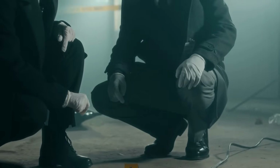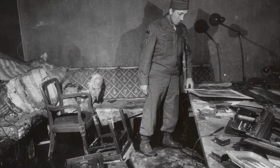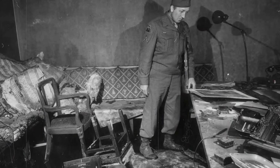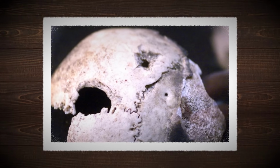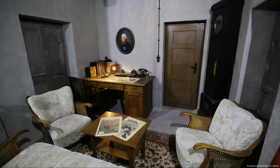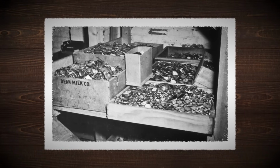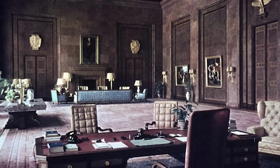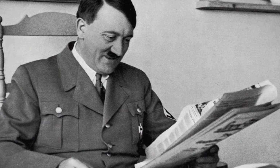Perhaps most significantly, Soviet forensic teams collected biological evidence, including blood samples from the sofa where Hitler died, fragments of skull and teeth found in the garden where his body was burned, and medical supplies from his personal quarters. These materials would prove crucial in later identification efforts, though some samples were kept in classified Soviet archives for decades, fueling conspiracy theories about Hitler's fate.